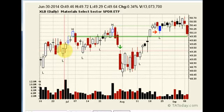If it does, the bar it's going to try to get back into is the top over here of the 30th of June, 49.72. So not the end of the world. And I'm not calling for the end of the world here. What I'm saying is that we're going to finally get a pullback. I suspect they're going to buy it just like they always do.